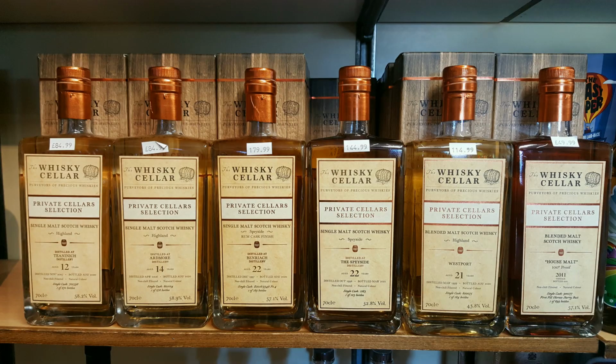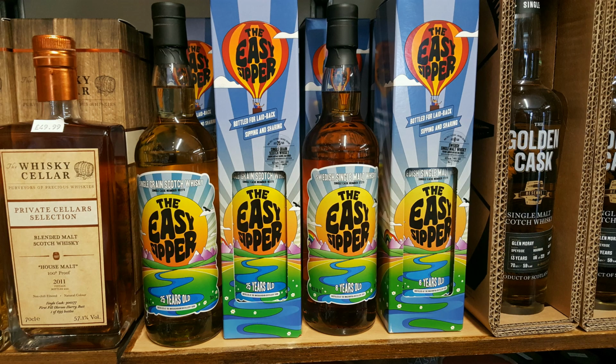So Colonsay Beverages are a company that make beverages from Colonsay. They do beer and they do gin, and they also now do whisky. And they've got a guy called Keith Bonington on board who used to work with Edrington, the owners of Macallan, and I believe that this is a joint partnership, or Keith Bonington now works in or with Colonsay Beverages. I tried another whisky from the Whisky Cellar, which was another Keith Bonington project, and that was a Mackmyra 8-year-old from Sweden, marketed under the brand the Easy Sipper.